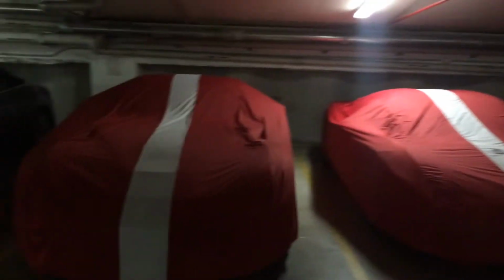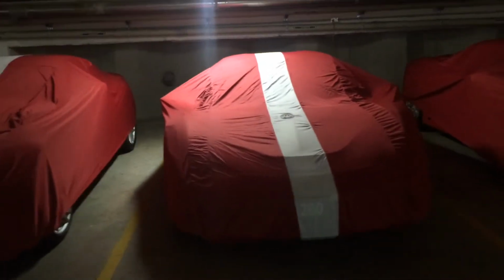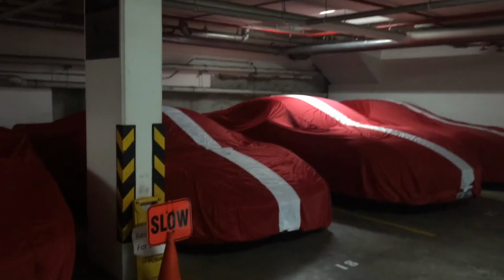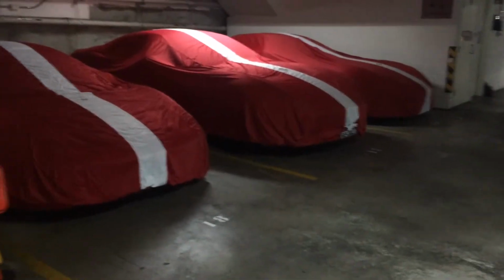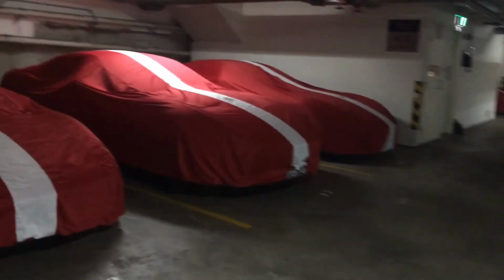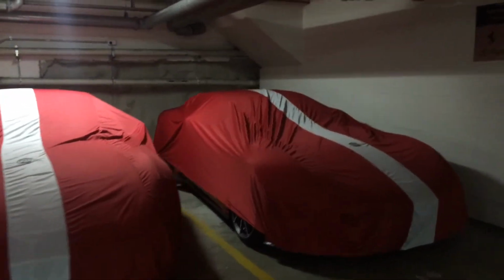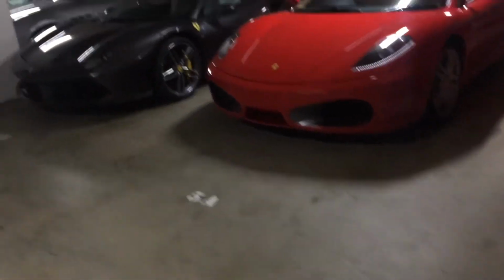Let's name a few of the cars. So there's an F12 Berlinetta, there's Supercar Advocates' 458. I think that's a California, and on that is another car. I can't see them. Sorry for this. I cannot actually see what I'm looking at. And then at the very end, there's the F12TDF. Swing over to the side. F430 Spider.